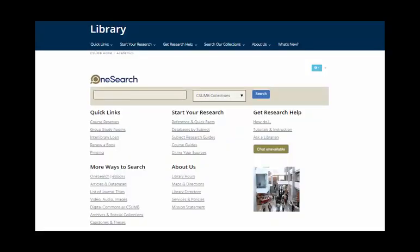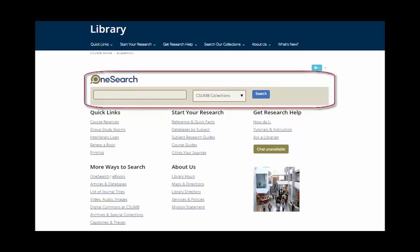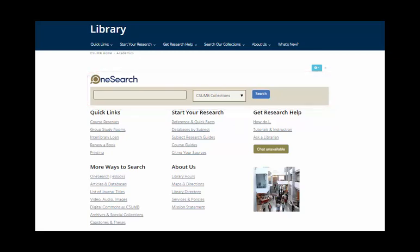I want to begin by covering a few important library resources that are available to you. You can always get more information on all of these library resources from the library homepage. OneSearch search box. OneSearch allows you to search for different types of sources across various databases and catalogs. You can search for books, articles, videos, and more on any subject.